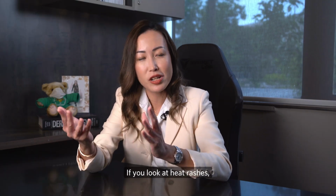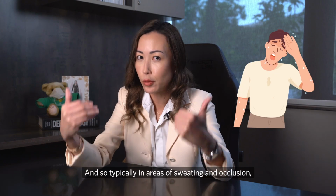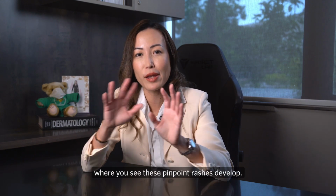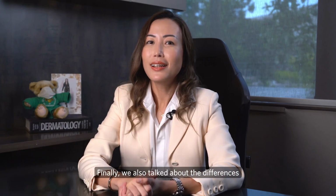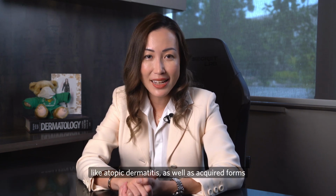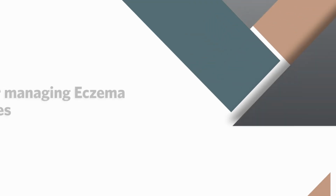If you look at heat rashes, this is typically heat triggered, and so typically in areas of sweating, in occlusion, underneath a damp shirt like the chest and the back will be a classical location where you see these pinpoint rashes develop. Finally, we also talked about the differences between genetic forms of eczema like atopic dermatitis as well as acquired forms such as irritant or allergic contact dermatitis.